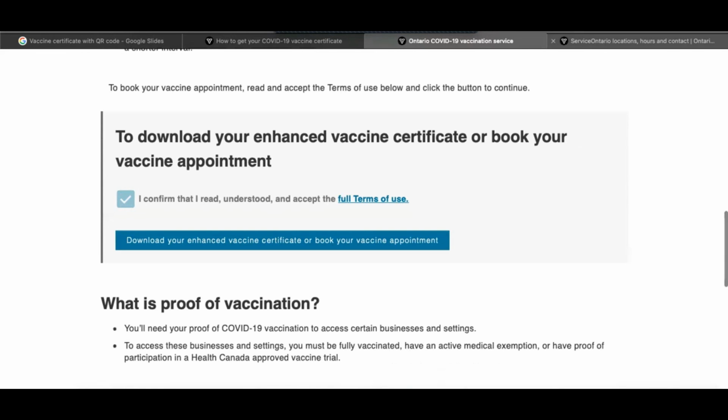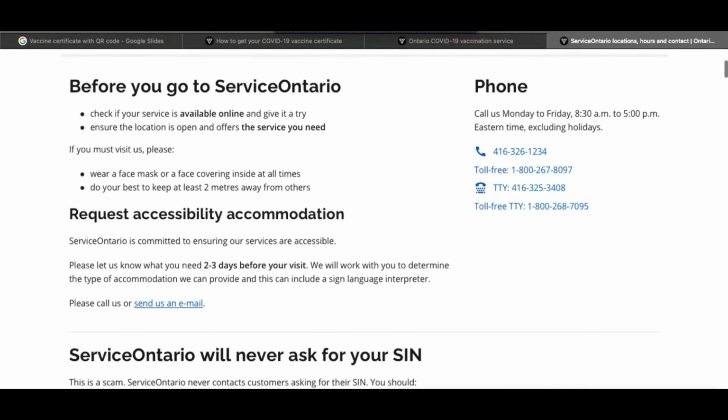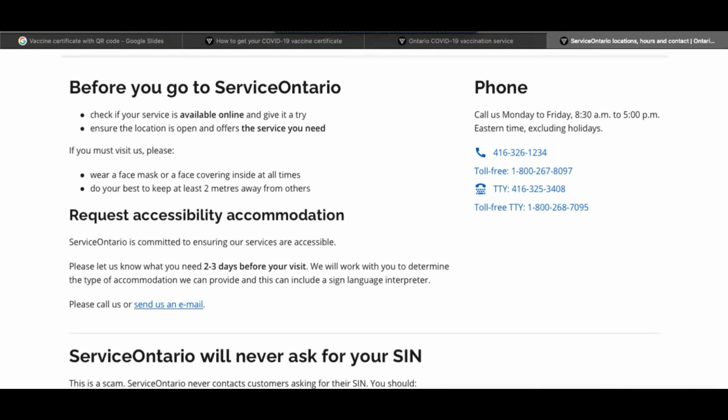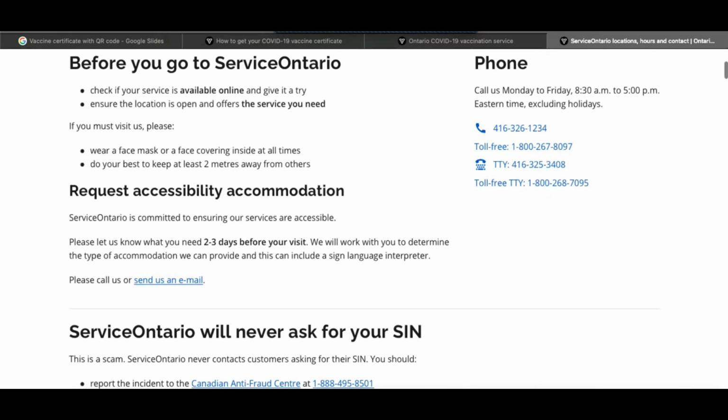And then also another website that we had talked about was the Service Ontario locations and hours and contact. So here you can actually go to these sites and print out your vaccine certification if you don't have access to a printer or stuff like that. So you can give them a call, and here are the times, here are the numbers that they provided. And if you need any accessibility accommodation, they can definitely help you out with that. Just have to give them a 2 to 3 day notice before you decide to visit them, just so they can see what kind of accommodation you'll need.